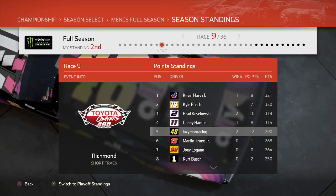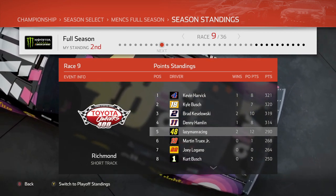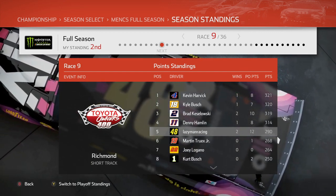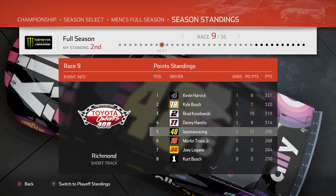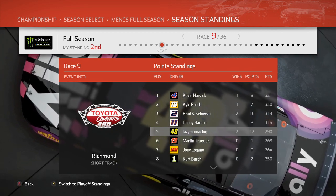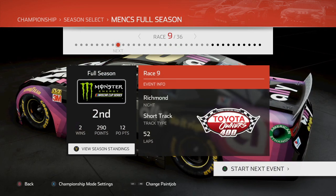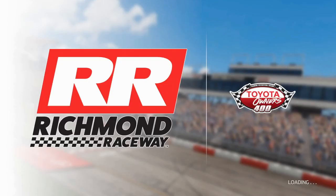So, in the normal point standing, first, second is Kyle Busch, third is Brad Kowalski with his 2 wins, fourth, Denny Hamlin, fifth is myself, Lazymanracing, with also 2 wins, sixth is Martin Truex Jr., seventh, Joey Logano, eighth is Kurt Busch. So here we go, we're about to go racing here at this night race at Richmond Raceway.